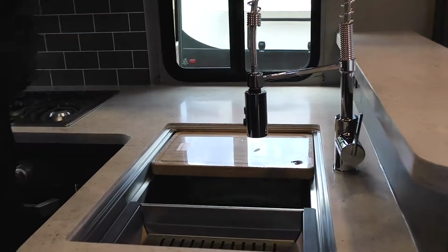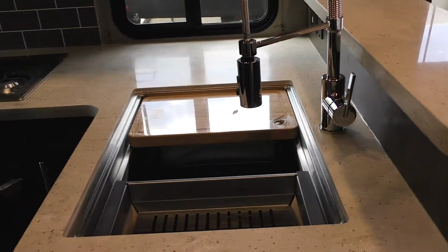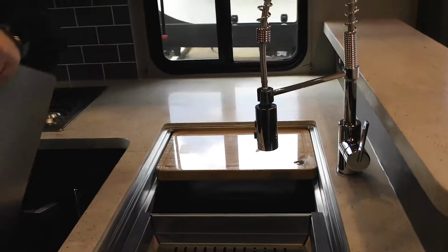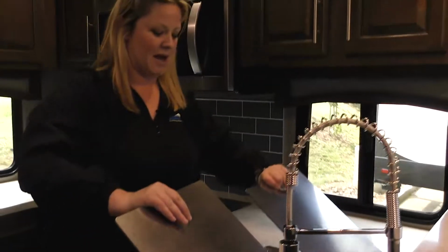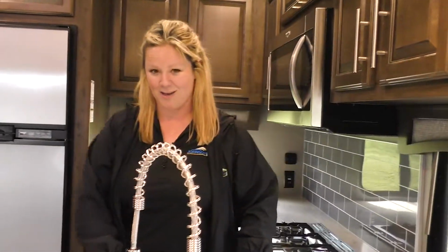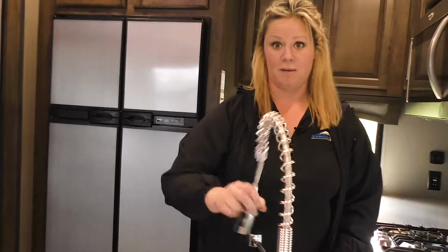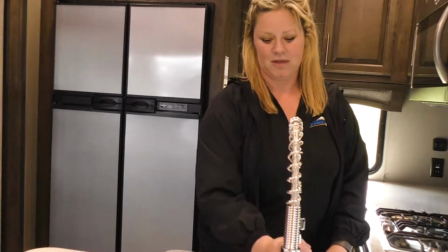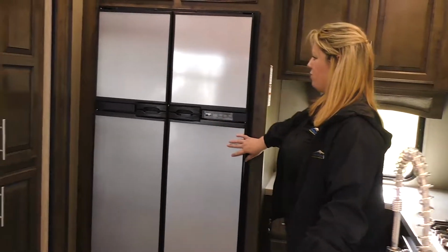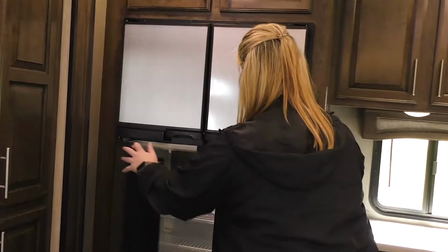But check this out. Look how big this sink is. You've got an onboard cutting board here. It's literally almost like a restaurant. Like, that's how cool this is. Obviously a springy little neck, so that way you can spray around, maybe the kids are messing up. Nice big double door fridge here to, again, take a lot of stuff with you, which is always really nice.